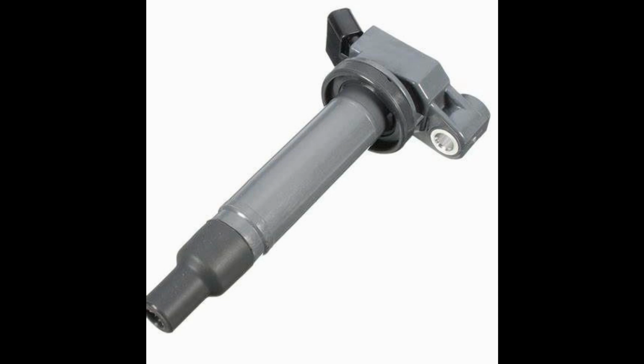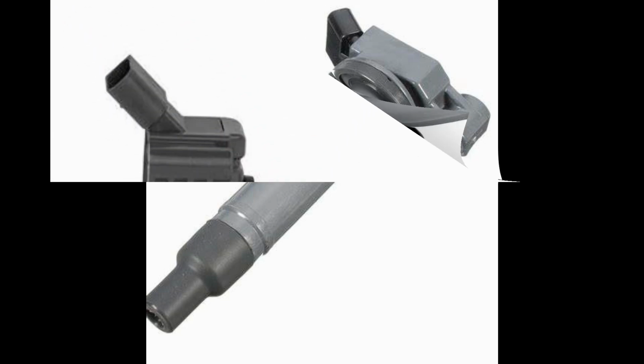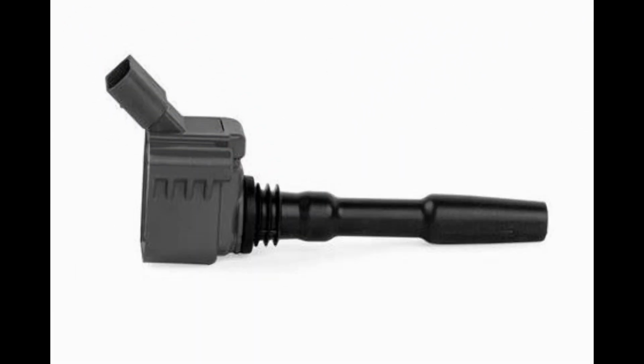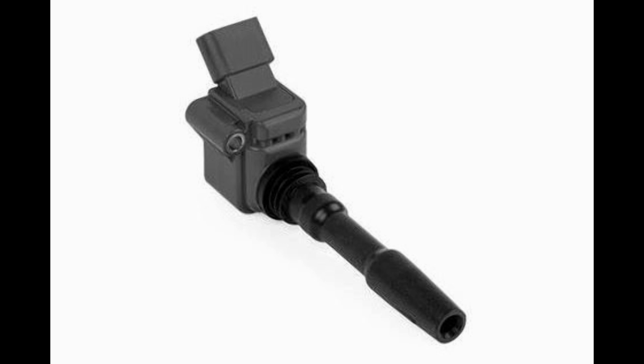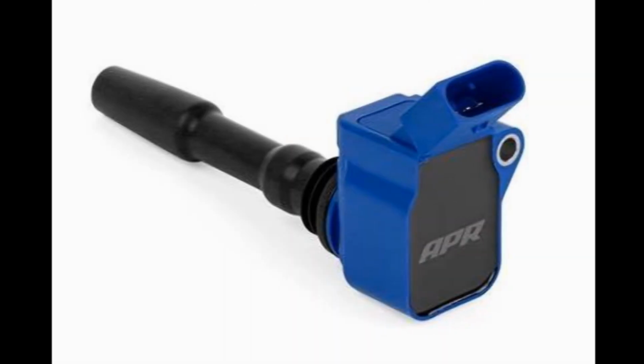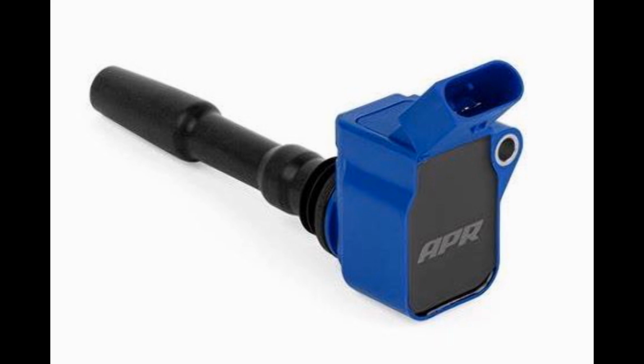Oil leaks. Oil leaks can seep into the ignition coil, causing damage to its internal components. Wiring issues. Damaged or corroded wiring can cause a short circuit or an open circuit in the ignition coil, leading to damage or failure. Age and wear. Over time, an ignition coil can wear out and become less efficient, leading to damage and failure. It's important to regularly maintain your vehicle and address any issues as soon as they arise to prevent damage to the ignition coil and other components.